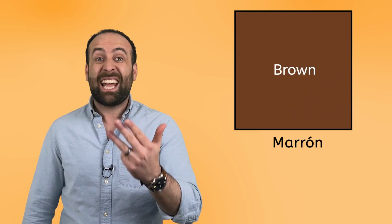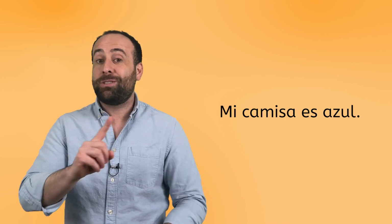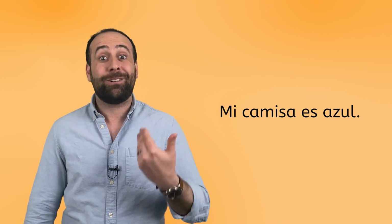We also reviewed the colors that don't need to match the noun. These are azul, verde, naranja, marrón, gris. They don't change because they don't end in O. Like, mi camisa es azul. Azul doesn't change because it ends in the letter L. And finally, we reviewed the question, ¿de qué color es? Which means, what color is it?